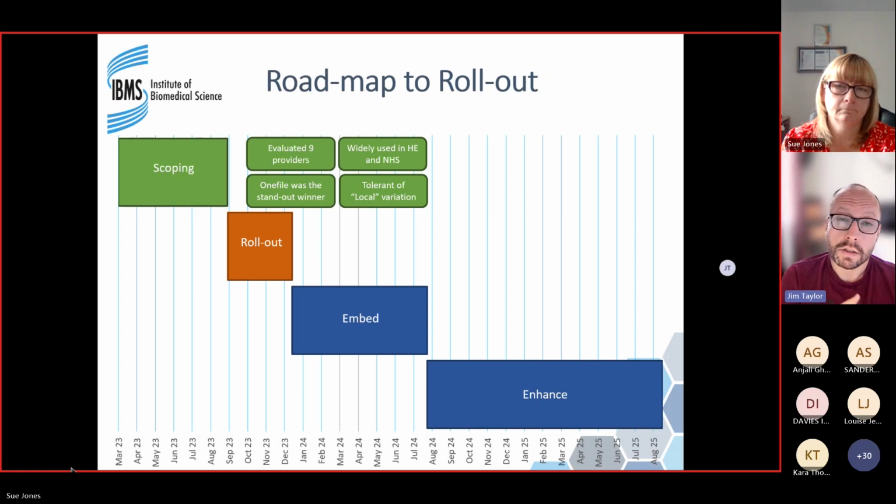NHS friendly. So the security protocols around NHS access to online portfolios and other solutions like that are relatively tight, and so we needed a provider that wouldn't be blocked by the NHS. We totally appreciate that not all of our registrants and trainees come from the NHS, but a significant proportion do. We also needed a solution that is tolerant of local variation, so different approaches to training, slightly different structures, different timelines, and that kind of thing.